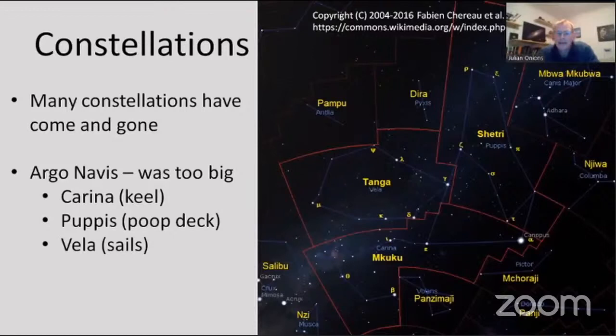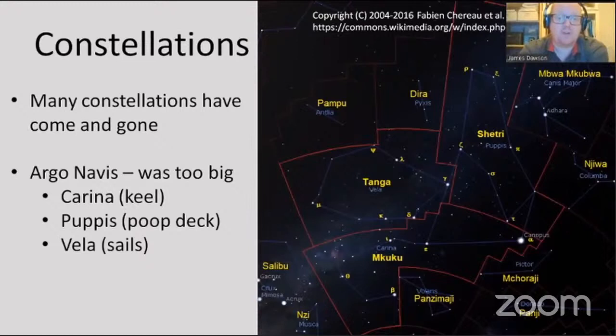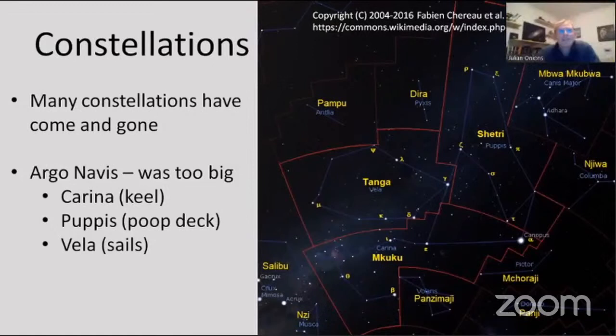So if you say you want to look in Carina, then you've got a much tighter area of sky to focus in on, rather than the whole of Argo, which covered a large swath of the sky that was really just too unwieldy. And interestingly, Julian, I've read today that one of the drivers for the constellations was the variable stars, the work of people picking up variable stars, and they needed to name them uniformly. Beta Orionis. Yes. So that was one of the main drivers at the time.